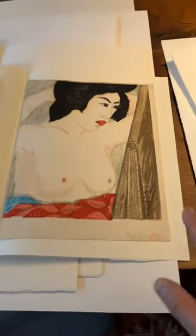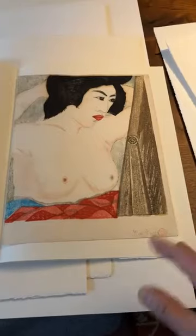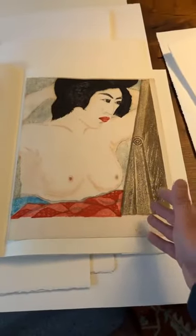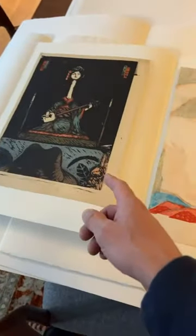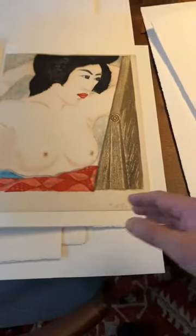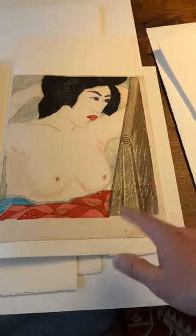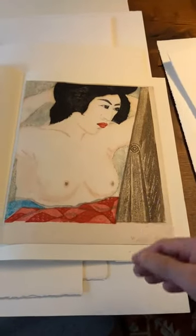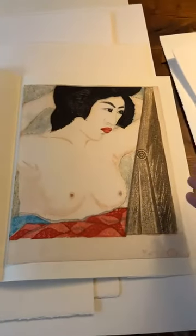This is probably his most celebrated work. It's quite rare, but both of these are extraordinarily rare. I've only seen three impressions in 25 years of this design, and I've never seen the other design before. That's how rare. And this print is titled Fleur du Mal, after the book of poems by Baudelaire, or The Flower of Evil. And it showcases a woman getting ready.